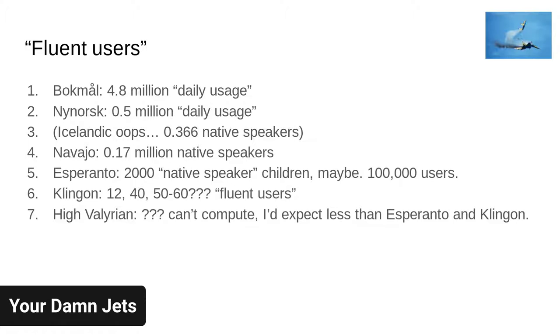How do you compare? I've gone with fluent users, which is still a bit problematic, but it's less problematic than just saying I'm going to count native speakers. So for Bokmål, and those numbers were cobbled from various different sources, and I cannot tell you I went to a specific site to get those numbers. I had to go to multiple different sites because there's nobody who has those numbers all set nicely together and done with the same methodology. The people who tell me how many Bokmål speakers there are, they don't know anything about Esperanto. And the people who do Esperanto probably don't know anything about Bokmål either. So I'm sorry, but that's the way it is.